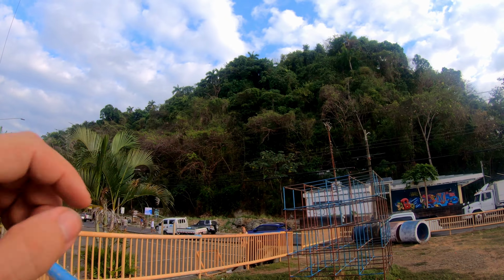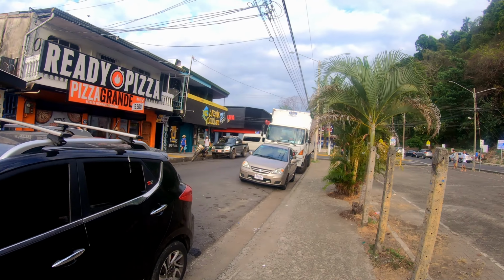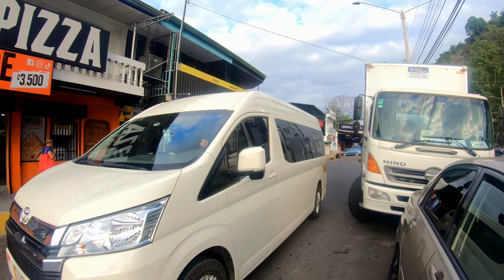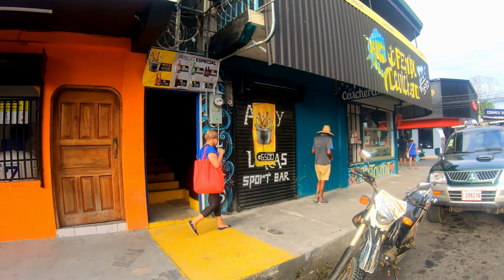Yeah, there is accommodation just up that hill I've stayed at before. It's pretty cool. There were monkeys right outside my door in the morning one morning. They were little monkeys though, not the big howlers.